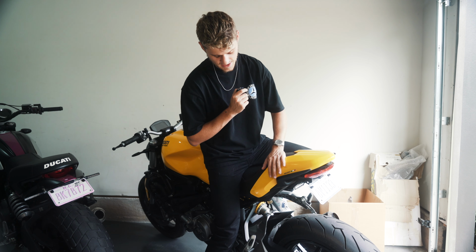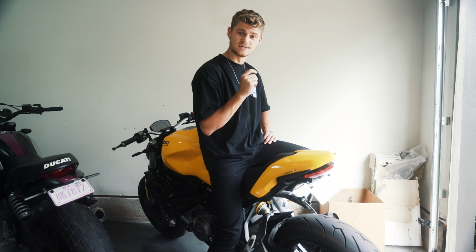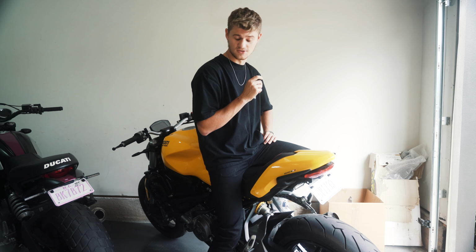This is my Ducati Monster 821. This is a 2018 bike with the awesome cool safety pack, which means it has ABS. But it's yellow, as you can see. This bike sat neglected for 9 months in a dealership because no one wanted it because it was yellow.